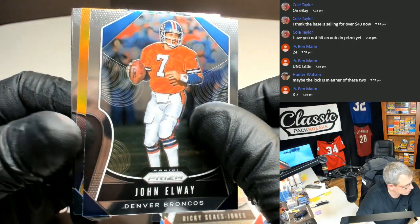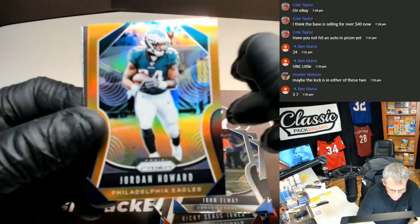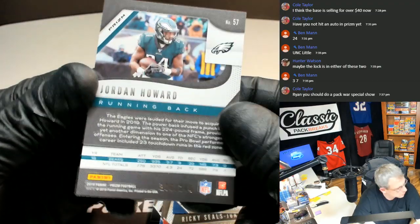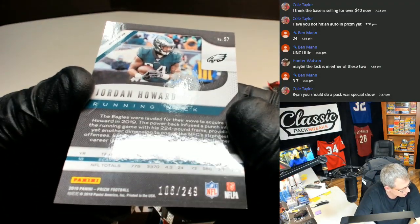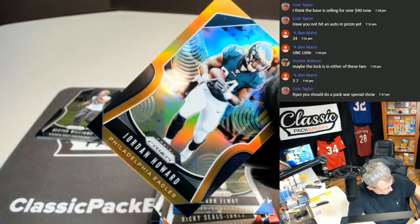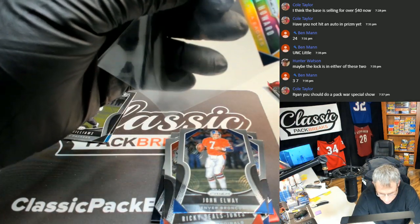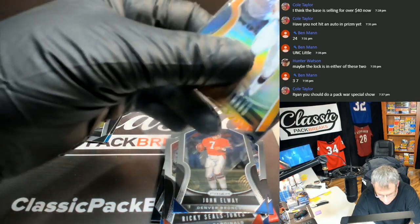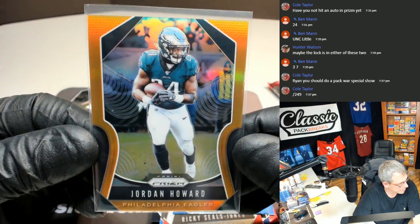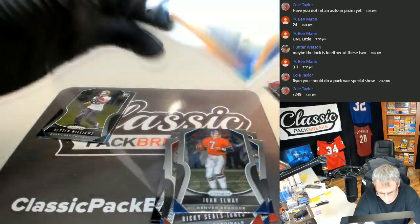What's this card going to be? I like the color again. Jordan Howard for the Eagles. Vet card there, 249 again. They got me on that one again. I think that was the same color from earlier. That card looks good for a 249er. Jordan Howard.